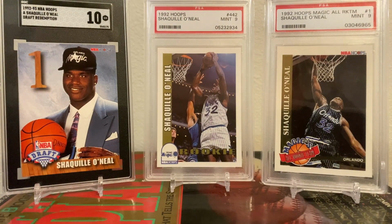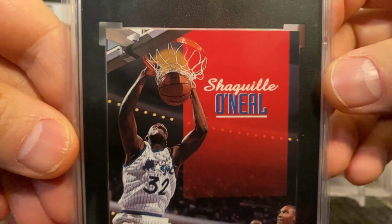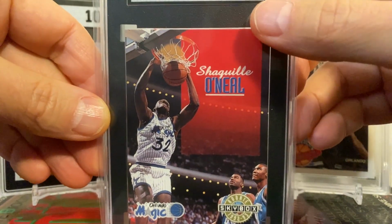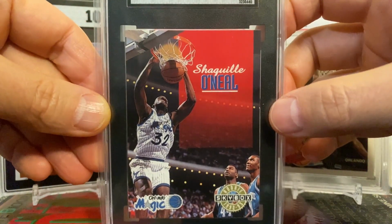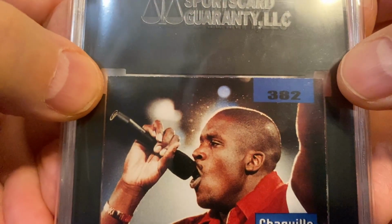So those are all Hoops, and now we are moving on to Skybox. So this is the Skybox base card, and guess what? I sent it in, and it got a 10. I love that red, sort of like a red banner coming down. I think that's really nice. Love the script here. You can see a little bit of chipping up here maybe, but you know what?